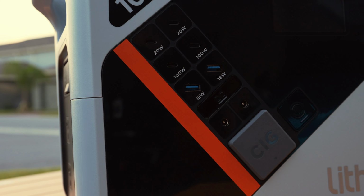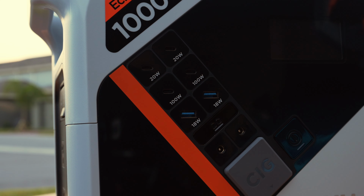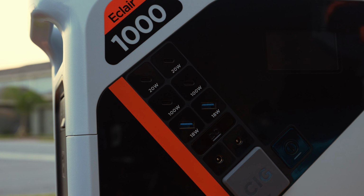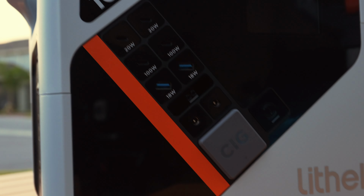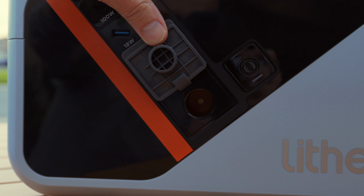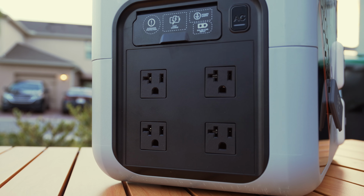So on the front, you can see we have tons of different output options. We have a couple 20-watt USB-C ports, a couple 100-watt USB-C ports, a couple Type A 18-watt ports, a couple DC ports, and then a cigarette port. So the cigarette port is basically your traditional car cigarette lighter port, but without a doubt, the most useful ports are on the side, and that's the 4 AC ports, which I absolutely love.